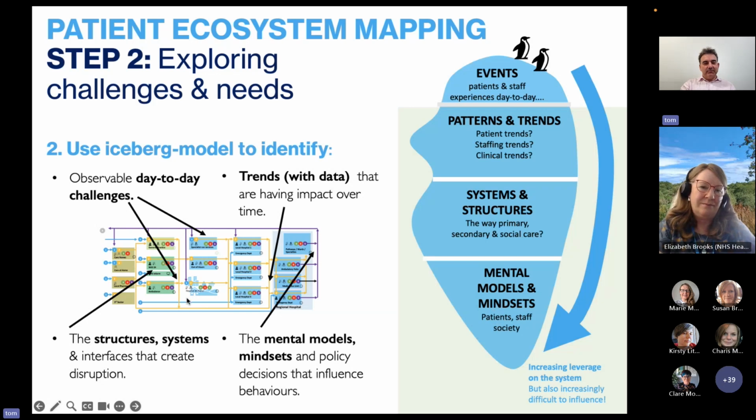So we can peer into our system model and ask, what are the observable day-to-day challenges? And again, in healthcare, I think interestingly, healthcare is incredibly good at spotting day-to-day challenges, but only inside the boxes. It's not very good at seeing challenges between the boxes. So that's where the system map is incredibly useful in terms of identifying needs.